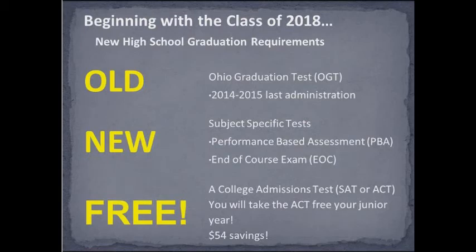Thanks, Alex. Some of you may have heard of the Ohio Graduation Test, or OGT. Well, that is old. You do not have to worry about that test. Now, the new thing is you will take subject-specific tests throughout your high school career. There's a test in English 9 and English 10, algebra, geometry, biology, U.S. history, and government. And like Alex mentioned in the video clip, you will need a total score of 18 on those 7 tests.